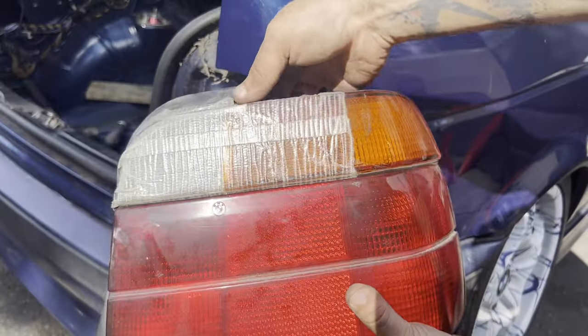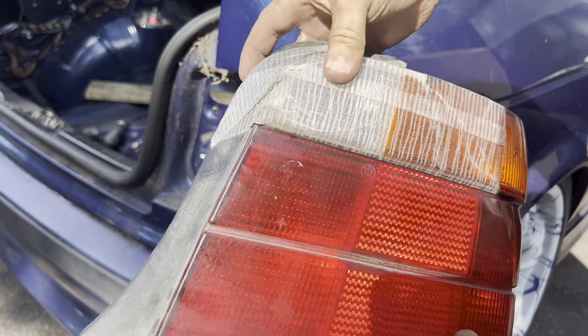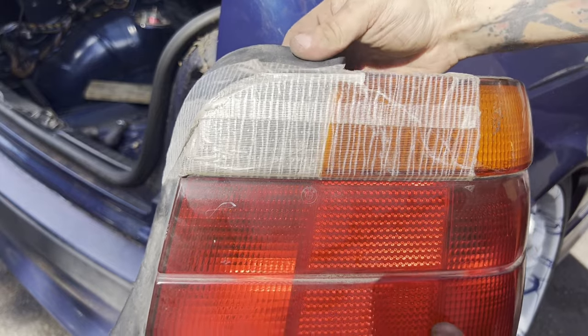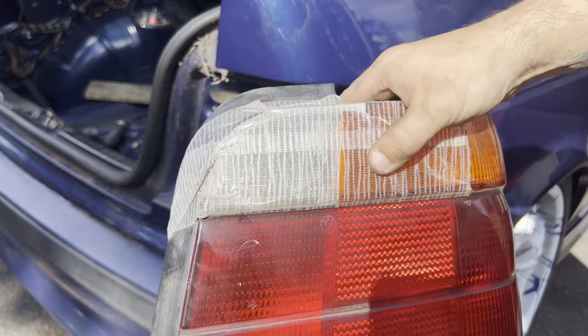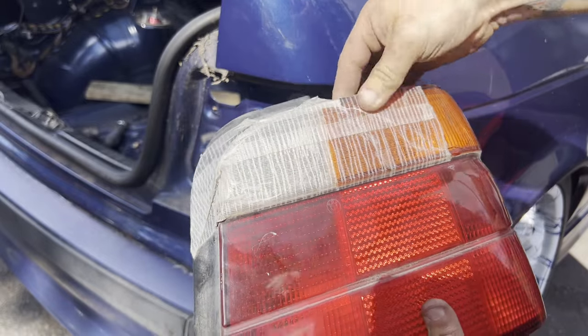Part of me is halfway tempted to just take this off and see how bad the damage is on the underside. Just squeezing it and stuff, yeah, there's a chunk missing up here. This is flapping a little bit, but it seems like it's all in one piece. So I don't think anything will necessarily fall apart if I take this off.